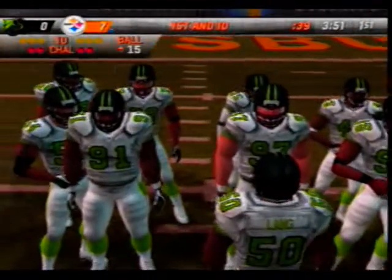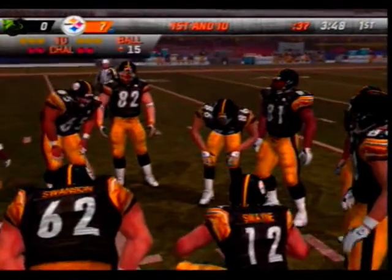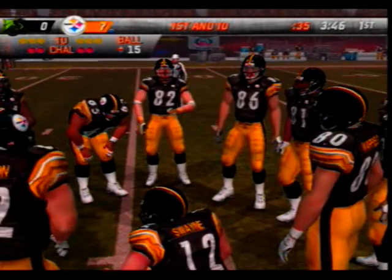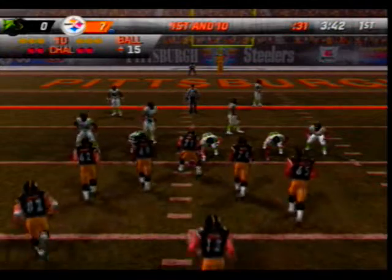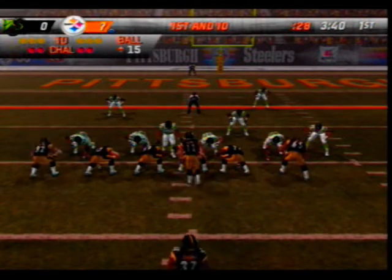Yeah, and every back in this league needs to be able to make the first guy miss, because defensive linemen and some linebackers are so good at getting penetration. You can't allow them to bring you down every time they get back there.